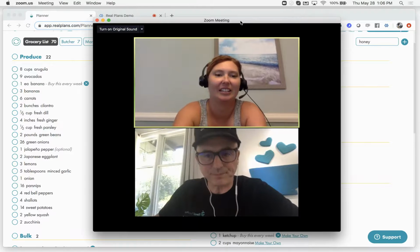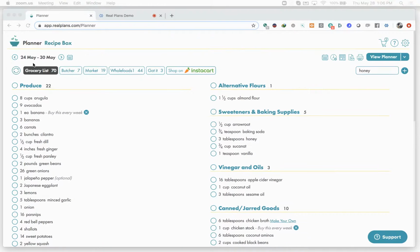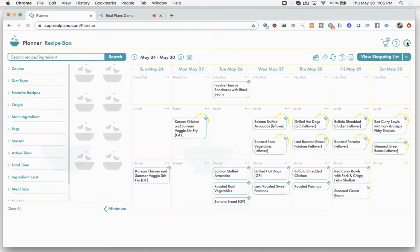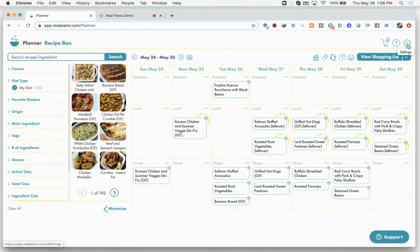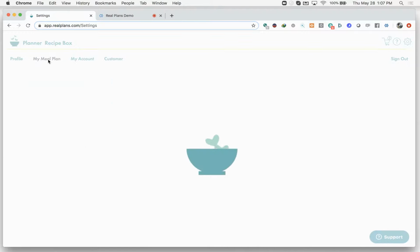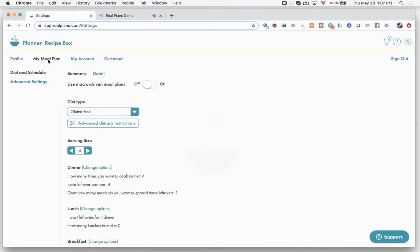All right. So that's basically the main mechanics of Real Plans. And then we go into here. This little cog here is a very important thing for you to know that you can do. You just click on this cog. And of course, it's got the usual profile and all that kind of stuff from normal websites. But then if you go to my plan, this is where the magic really happens.